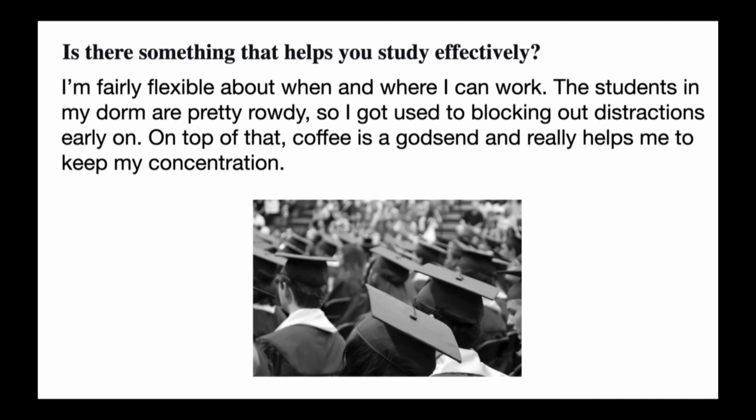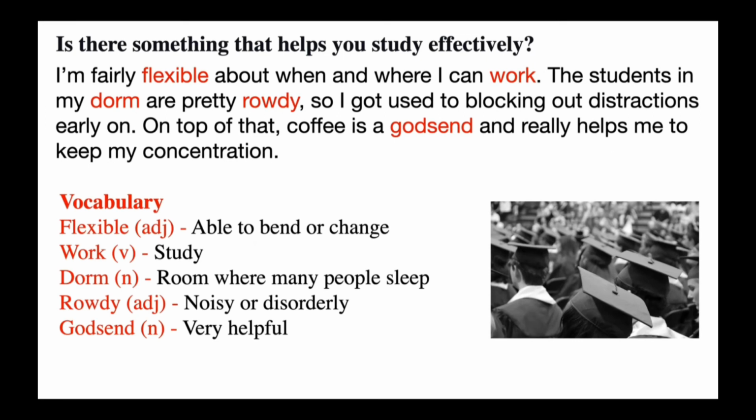So another answer for this is, there is something that helps you study effectively. I'm fairly flexible about when and where I can work. The students in my dorm are pretty rowdy, so I got used to blocking out distractions early on. On top of that, coffee is a godsend and really helps me to keep my concentration. Let's look at the vocabulary I've used here.